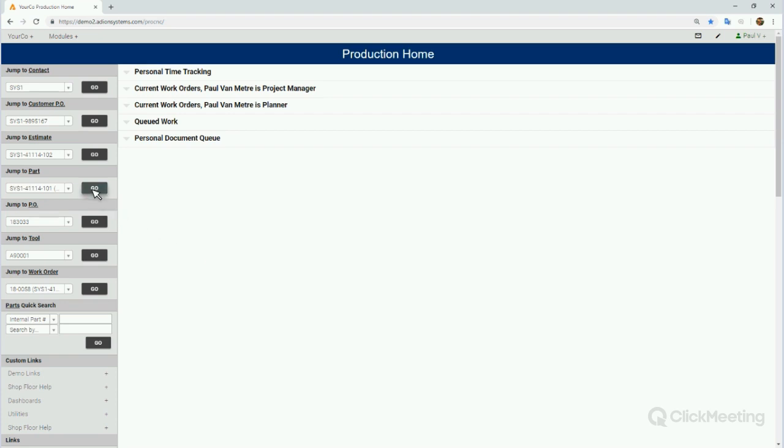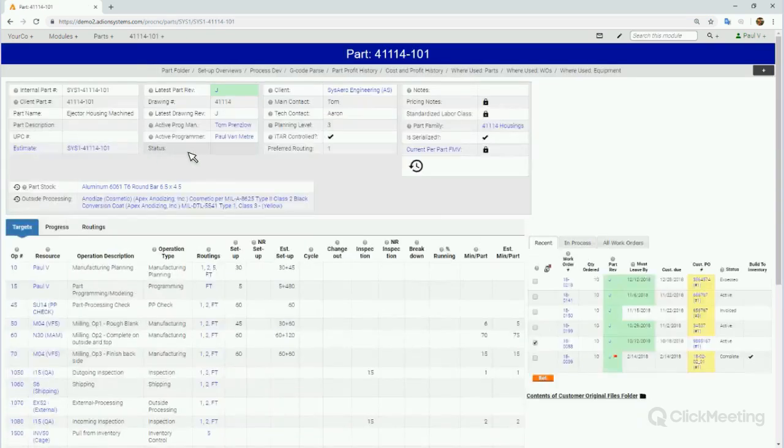Rev changes, yep, no problem. We've got that handled. When you have a rev change, which can be initiated from a new customer order that's now entered at a new revision that we've never seen before, ProShop will automatically unlink this list revision drawing.